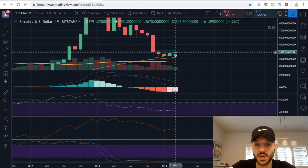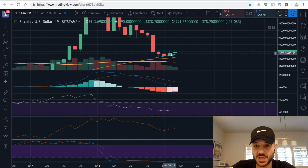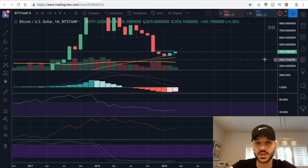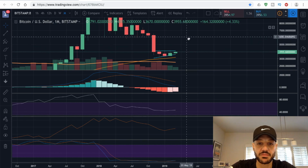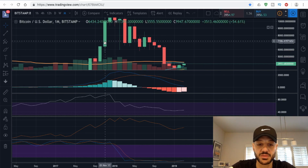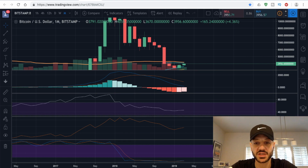Keep in mind, obviously, this month is still pending, right? We have 6 days left for this month to close. But if this can stay above 3,791, and currently the price is at 3,956, but if we could stay above 3,791, this will remain a green candle. And we haven't had back-to-back green months since the famous bull run of 2017. So definitely a positive sign.